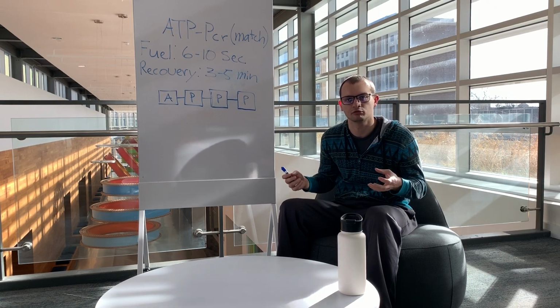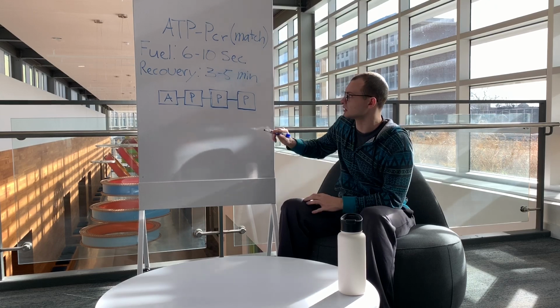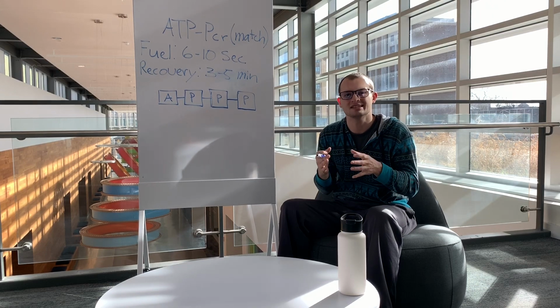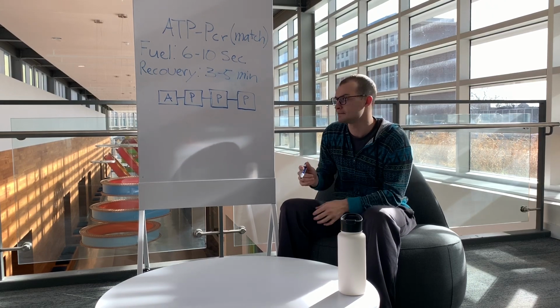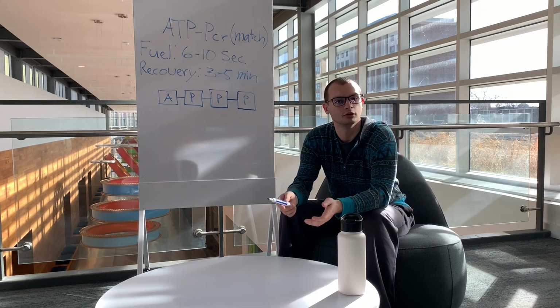Now, in your body, unlike a match, you don't have to grab a new one to replenish the system. It will actually replenish itself with recovery. So if you went all out for 10 seconds, and you completely used all that fuel and exhausted that system, so you fatigued the system, it would take you 3 to 5 minutes before it was fully back to normal.